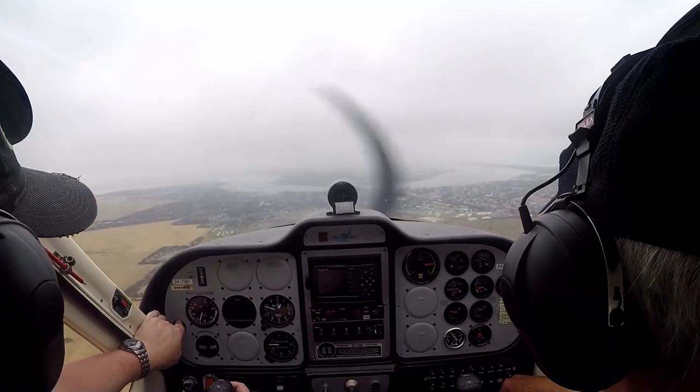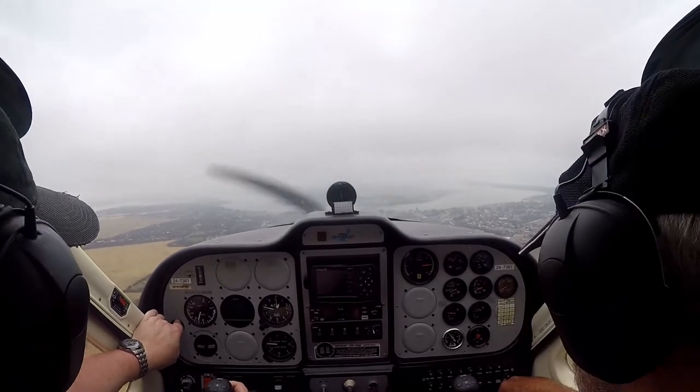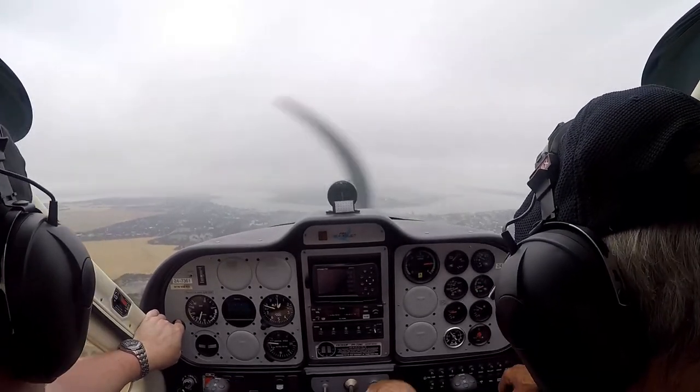TECNAM 7361 turning downwind runway 19, full stop. Traffic Goolwa.